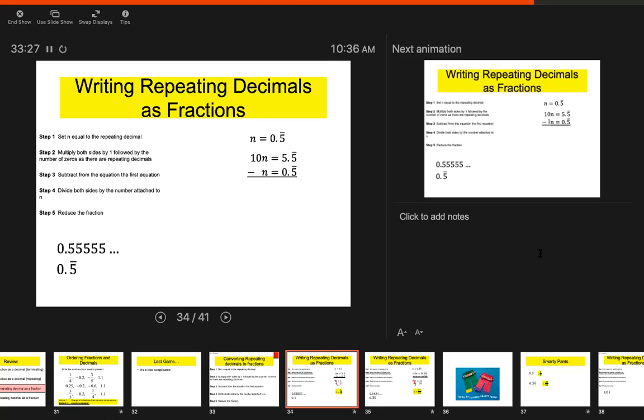0.5 repeating literally means what? A whole bunch of 5s. So I can write 5s until I'm blue in the face. So what do we actually have here, those dots representing? 5s. If we subtract 5 from 5, what do you get? So all of this goes away and you're left with what? 5. I'm left with 5. 10n minus 1n is 9n. Stop. We've got to do one example.